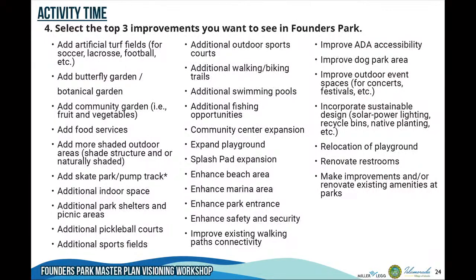I don't think that's possible because of the way it was purchased. It was purchased as a passive park. Yeah, but could we somehow work in an agreement to incorporate it? I know it was state funds that purchased it, but if we could somehow incorporate that. Sure. I guess we could look at the grant fund parameters. Yep. Good.